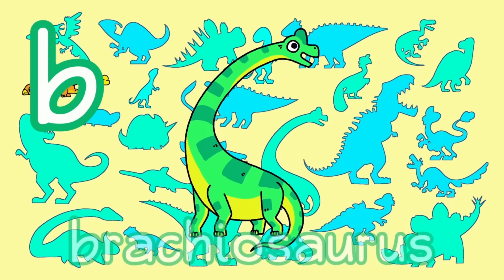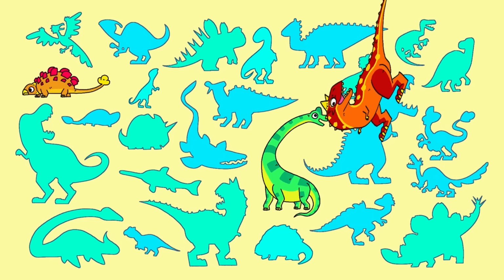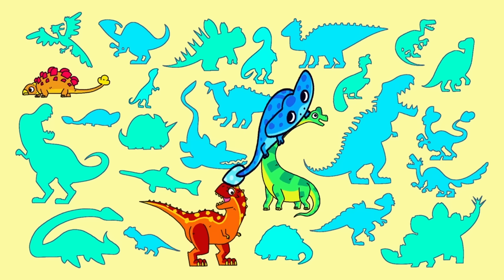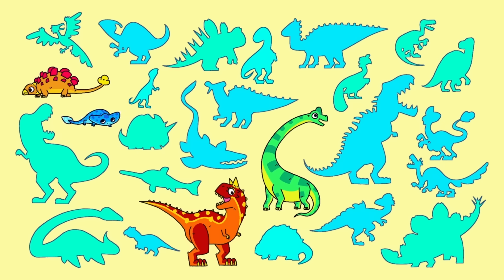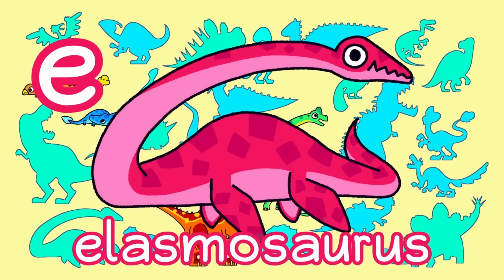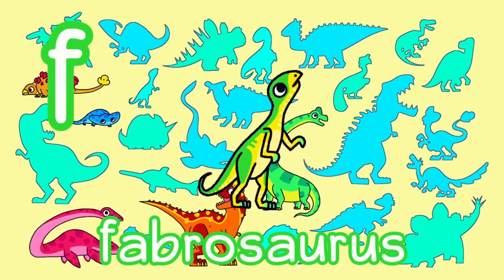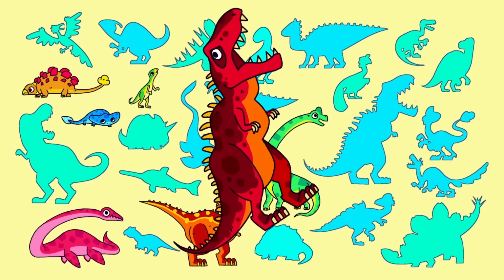B. Brachiosaurus. C. Carnotaurus. D. Diplocaulus. E. Elasmosaurus. F. Febrosaurus. G. Giganotosaurus.